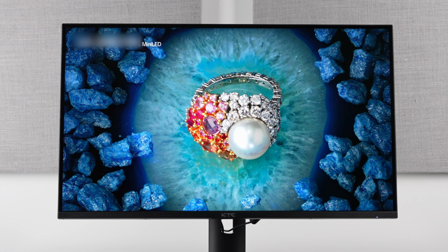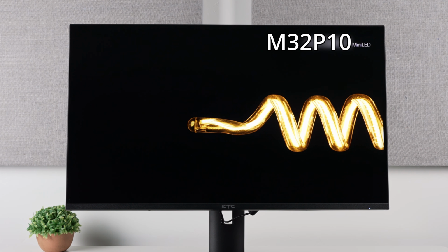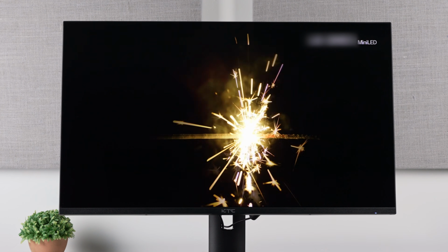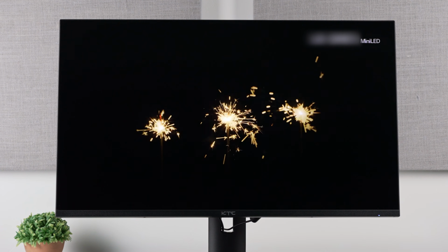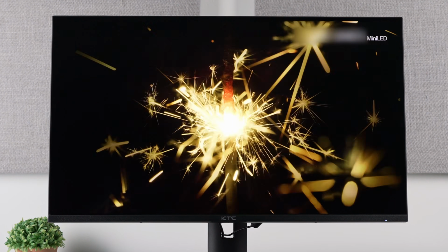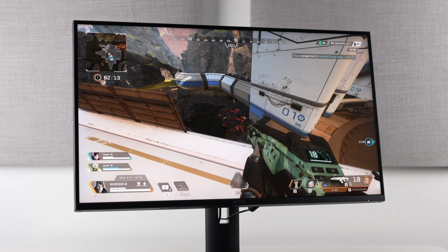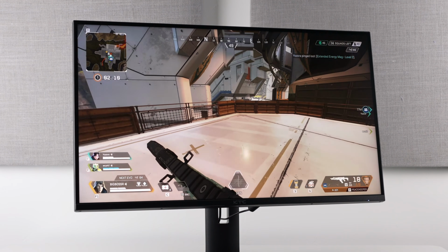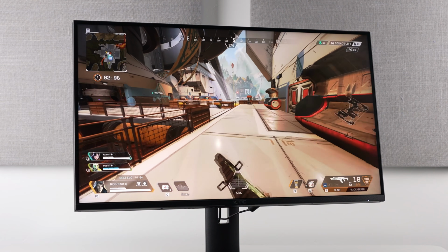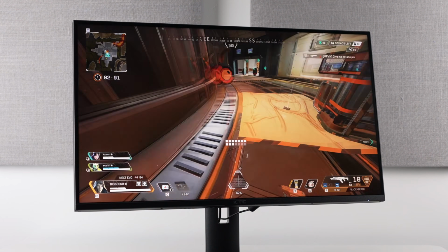And I'm going in raw, baby, because the monitor we're taking a look at today is the M32P10 from KTC, and this is a 32-inch 4K 144Hz mini LED monitor with 1,152 zones, a contrast ratio of allegedly 1 million to 1, we'll see about that, a response time of allegedly 1 millisecond MPRT, and yes, it is G-Sync and FreeSync compatible, and it also has an HDR rating of HDR 1000, so good stuff there.